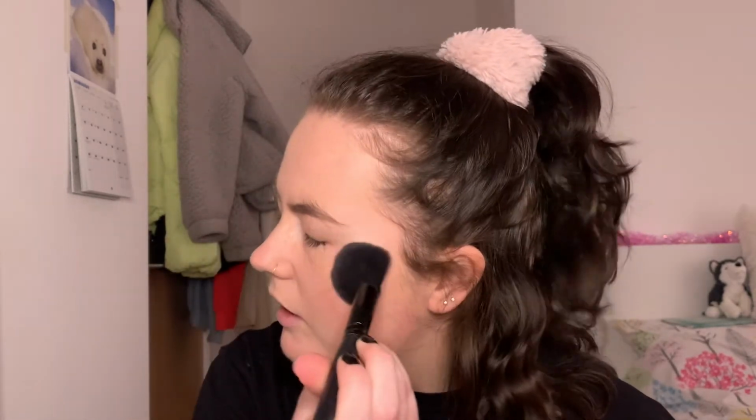So you just highlight the areas that you want to be most prominent on your face. So up here, ow, don't poke yourself in the eye. Down the bridge of your nose if you want to, and then here as well if you wish. Just make sure everywhere is highlighted. And then go in with a different brush if you also wish. Cap that off. Smile. And just brush.